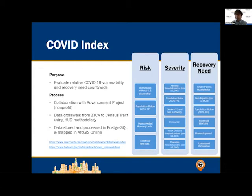based on the index. And you can see that some of these are duplicated. Some of these indicators are duplicated across the categories. So for example, being in poverty or being below the federal poverty level is both a risk factor. It also influences the severity of what happens if you do get sick, and it also impacts your ability to recover, for your family to be able to recover afterwards.